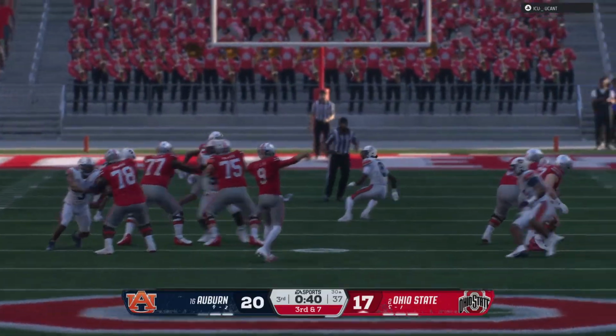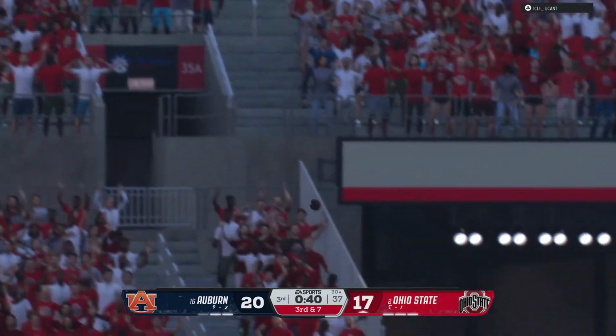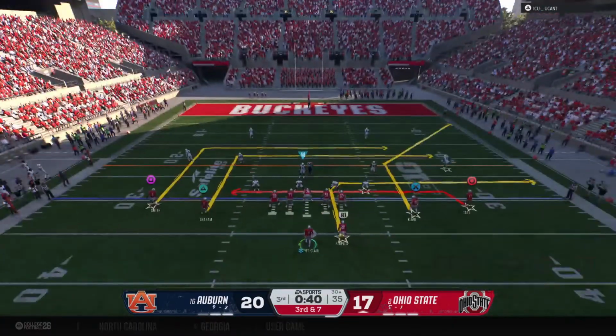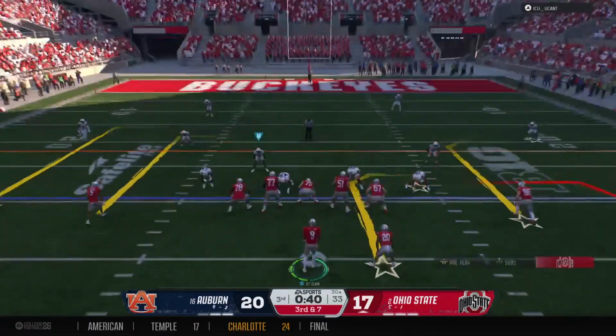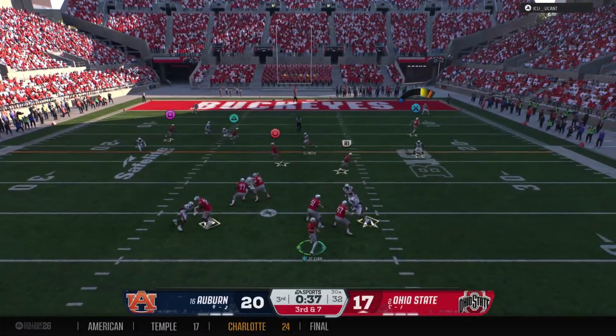Well, this defense was ready for go balls against this receiver and his speed. He's one of the fastest in the country. They knew this quarterback was going to try to take the top off the defense. That time they couldn't link up, but if you're on defense, just know they're going to try that play again.